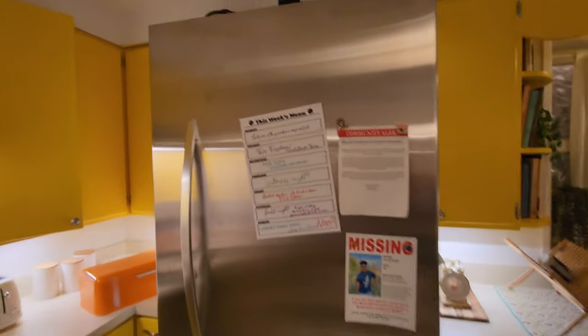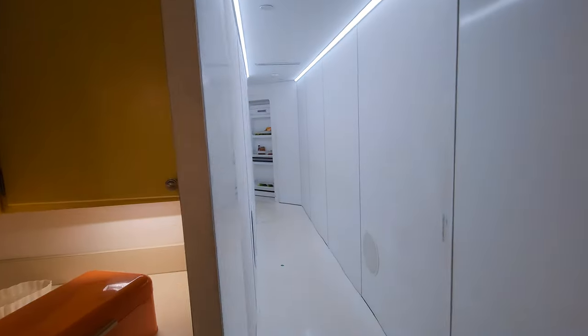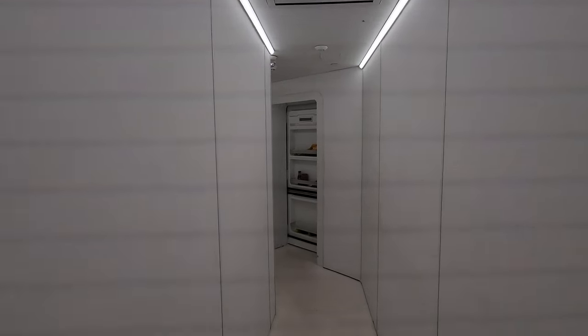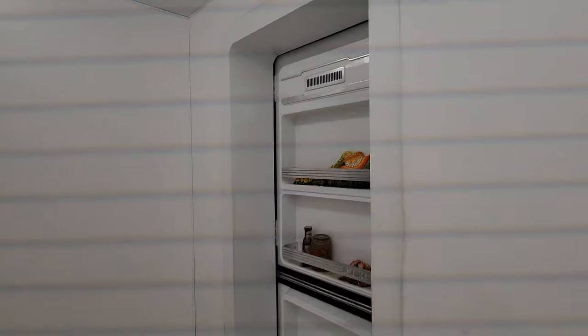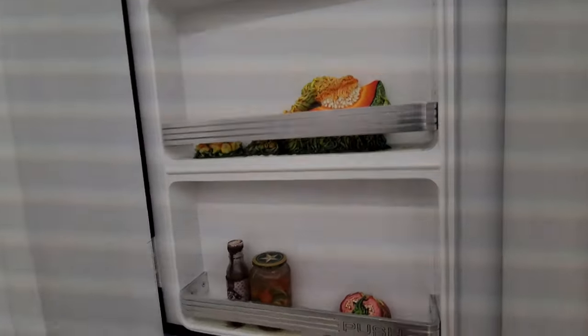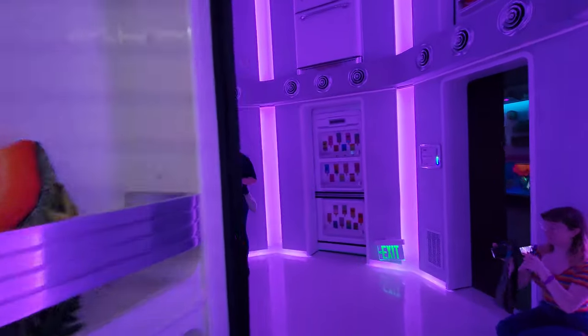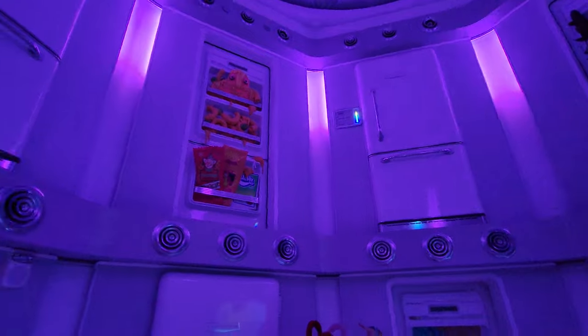Also in the kitchen, there is the fridge. And of course, you can walk inside the fridge. It's a big fridge. It is a giant fridge. And let's see where this fridge leads. Probably somewhere wacky. There's a lot of fruits and stuff. No, not my fridge. And now we are inside all the fridge and stuff here.